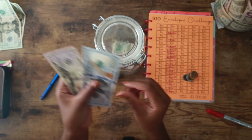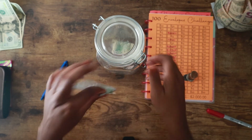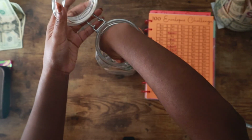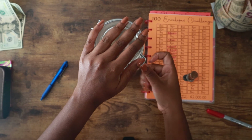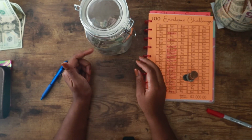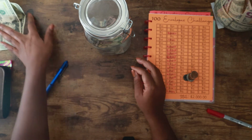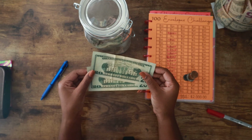So that is what this is. My last $100 bill, my last 50 is going to go in here, along with another 50 that I stuck in there. So it's just going to go in here just like that. And I want to fill this jar as much as I can, and then I'm counting down, fold the money, and then keep filling it until I can't fill it anymore. So that is that.